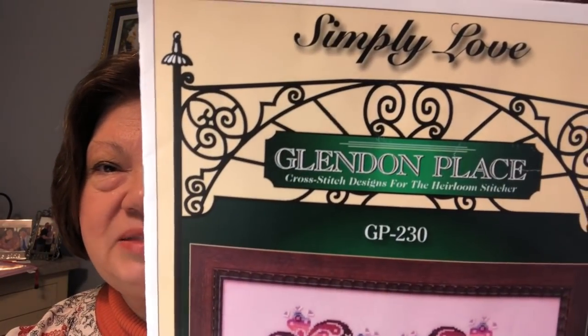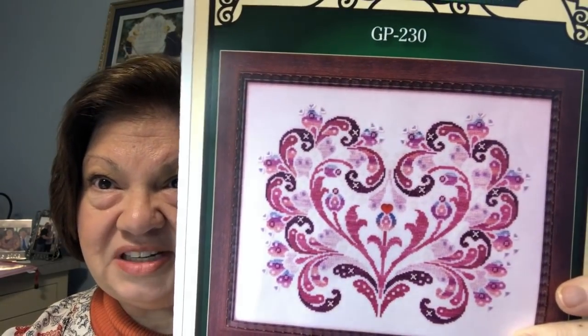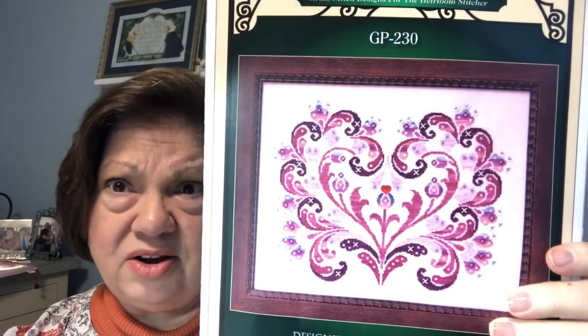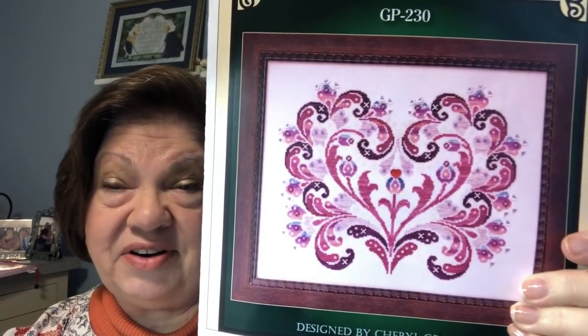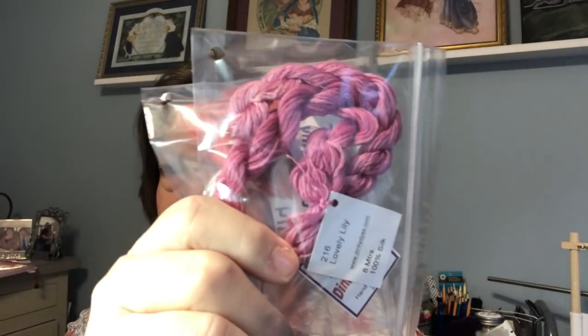This is a Glendon Place pattern called Simply Love. You'll remember it if you've watched some of my previous videos because I purchased this at a retreat about a year ago in November, and then my husband kitted it up for me for Christmas because it's done in variegated silks. These colors are absolutely beautiful. I'll show you a few of them. Look at that. Isn't that lovely? There's more there.